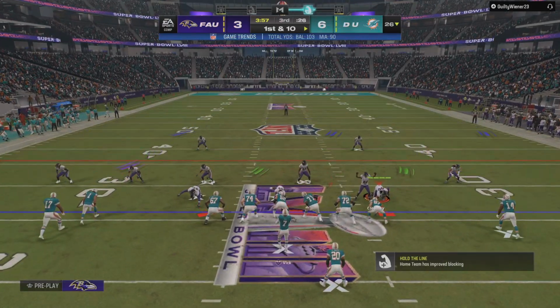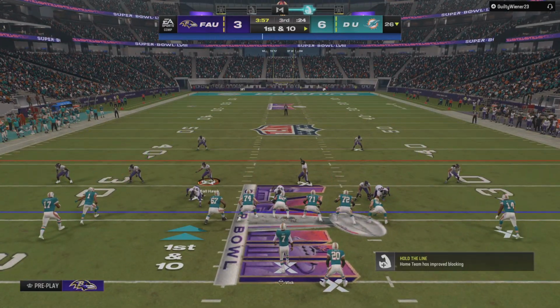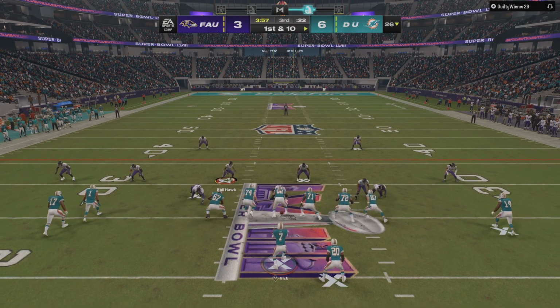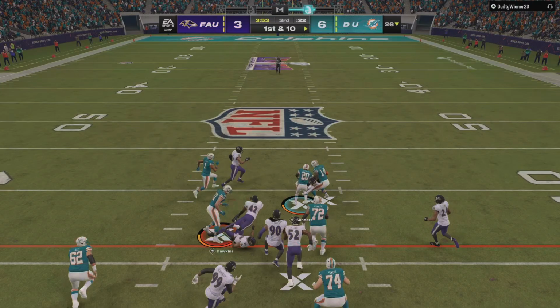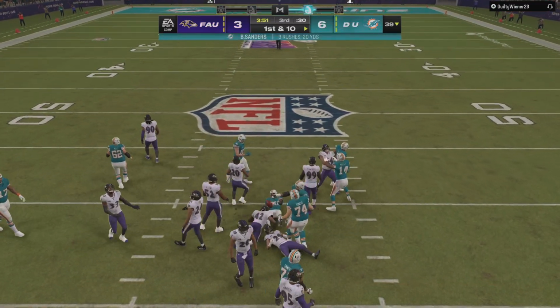The Dolphins at the line ready for their next drive. Now this game has obviously been all about the defense on both sides of the football. Which offense is going to break through here? We'll see if they can do it on this drive.